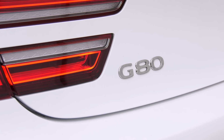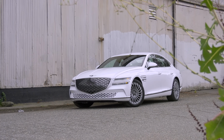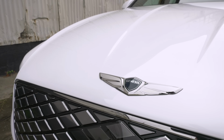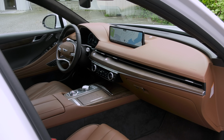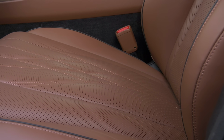This is the Electrified G80, not a clever name, but it is an impressive effort. In its short life, Genesis has managed to bring an electric car to market before established players like Acura, Infiniti, Lexus, and Lincoln, and it's kind of tied with Cadillac.